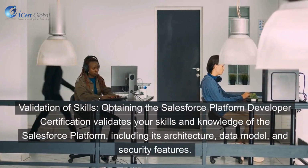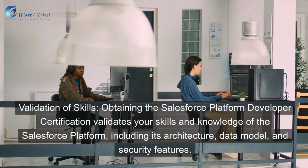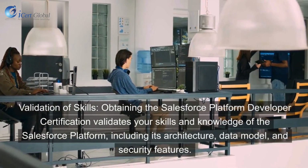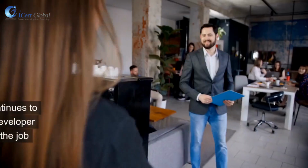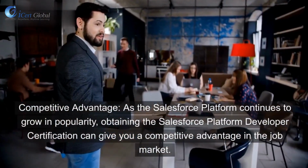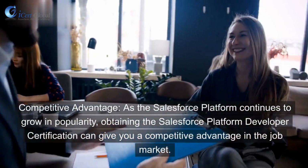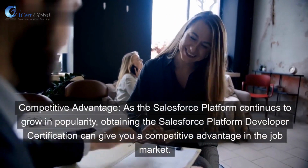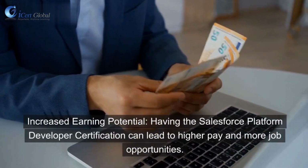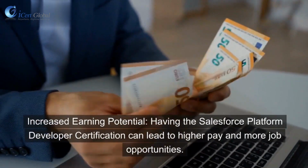Validation of skills. Obtaining the Salesforce Platform Developer Certification validates your skills and knowledge of the Salesforce platform, including its architecture, data model, and security features. Competitive advantage. As the Salesforce platform continues to grow in popularity, obtaining the certification can give you a competitive advantage in the job market. Increased earning potential. Having the certification can lead to higher pay and more job opportunities.